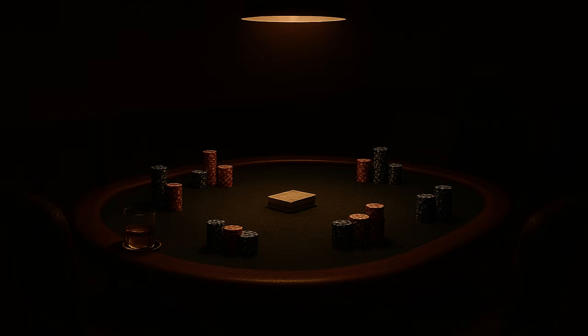When dealing with small pocket pairs, the ICM often dictates that folding is the correct choice, even when equity calculations might suggest otherwise. In many instances, the risk of losing a significant portion of your stack outweighs the potential gain from winning a pot. This is particularly true when the tournament is nearing a payout threshold. For example, if you are on the bubble or close to a major pay jump, the value of preserving your stack can be greater than the potential chip gain from playing a marginal hand like 22-66. The decision to fold in such spots is driven by the need to maintain tournament life and leverage future opportunities when the risk is lower.